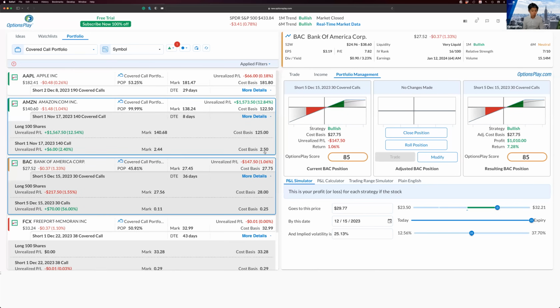I have an Amazon one that I originally sold for $250 that's now trading at $244. So it hasn't moved a whole lot, and there's only 8 days left to go. So this is one that I probably want to think about rolling, especially since I'm very close to the strike price.